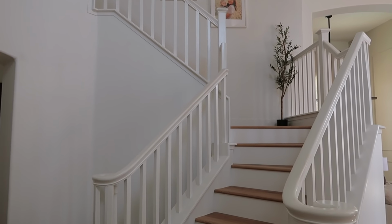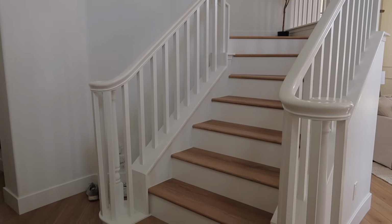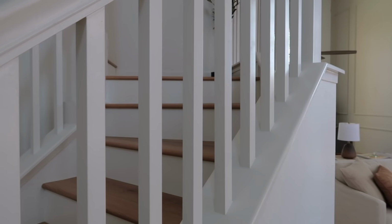It's almost regal in a way. It's right in front when you walk in. What I love about it is that it's not covered by any walls or anything. It's just right front and center, and it looks beautiful. I love the curve to it and everything.